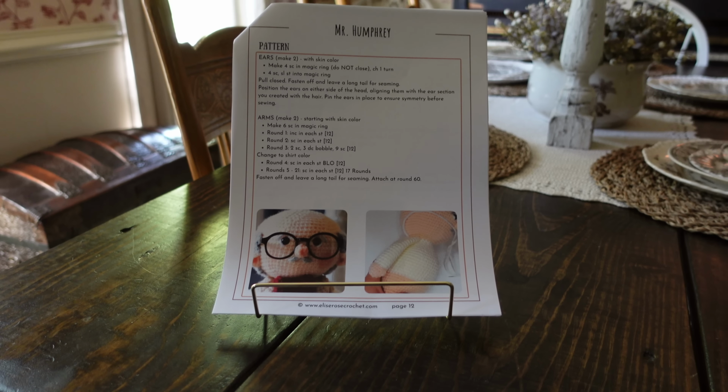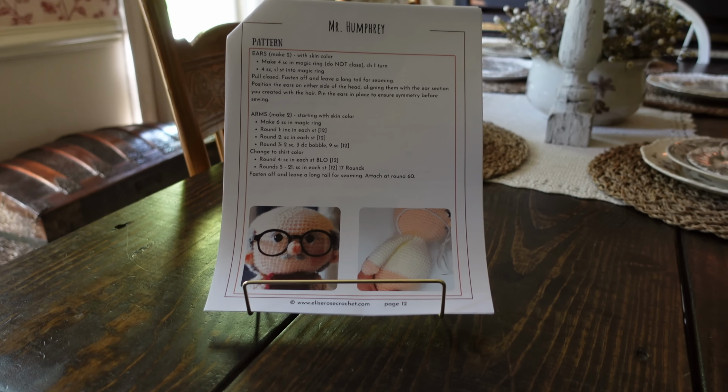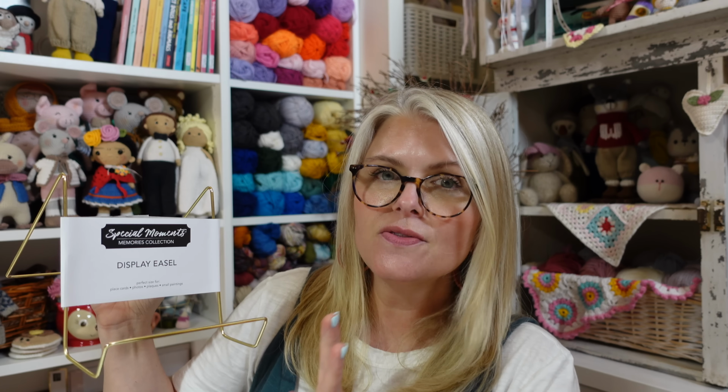I got this gold metal display easel, and I'm going to use this for when I am working on a pattern, and I want it to be right in front of my face so that I can follow along easily. I also think this would be great when working on a pattern in a book. That way it will sit nicely on the table.